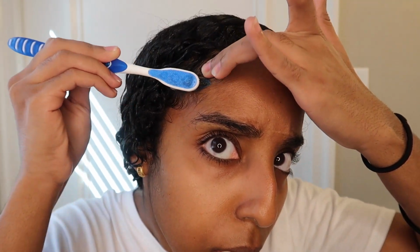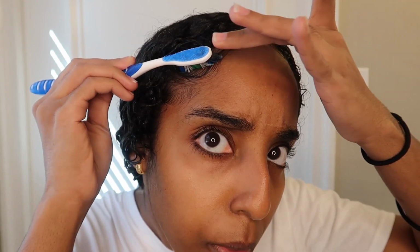And if you want it to look a certain way, don't be afraid to keep going over it. That's another thing I love about this edge control, that you can keep going over it. It's not one of those edge controls that dries in place, so you're just stuck with what you have the first time you try to lay it. No, you can keep going over it as many times as you want until you get the desired look that you're going for.